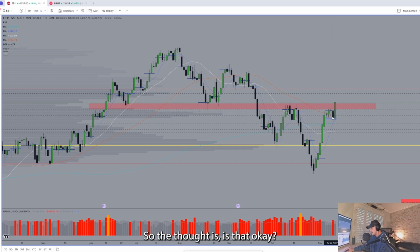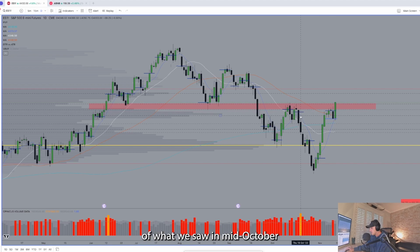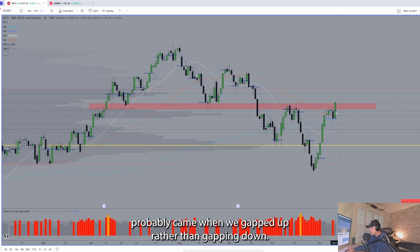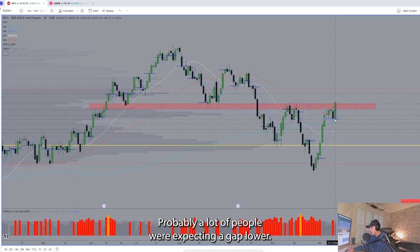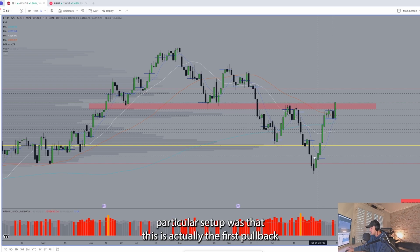So the thought is that, okay, there's probably a lot of people piled in short here thinking that this thing's going to roll over and do a repeat of what we saw in mid-October. Problem became when we gapped up rather than gapping down. Probably a lot of people were expecting a gap lower. We actually end up gapping higher. And the interesting thing about this particular setup was that this is actually the first pullback that you see here.